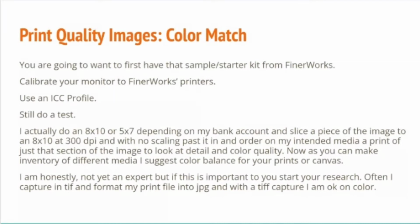I actually do a test on 8x10 or 5x7, depending on my bank account, and just slice a piece. Like I said, I'll have that 20x30 image ready file, and then I'll take my selection tool and pick a little piece, and then do another 8x10, 300 DPI, RGB. I'll put the file slice in there from selection, copy, come over to the new file, paste, and leave a sliver in there. And go ahead and send the 8x10 off to order. I just take maybe a section that has more detail, or I'm concerned about the color, and I'll look at that. That's just something to be a little economical, if that's how you want to do your test print. So like I said, I would search.